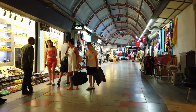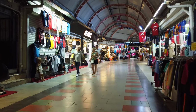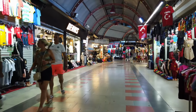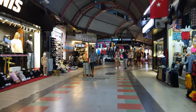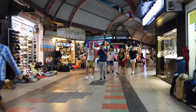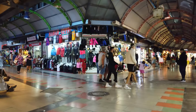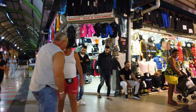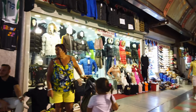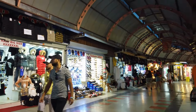Vendors call out with friendly greetings, offering everything from leather bags and colorful ceramics to fragrant soaps and traditional Turkish tea sets. It's the perfect place to pick up souvenirs, whether you're looking for something authentic or just a fun gift to take home. The Grand Bazaar is the heart of it all, buzzing with energy and packed with treasures waiting to be discovered. Don't be shy to bargain. It's all part of the experience.